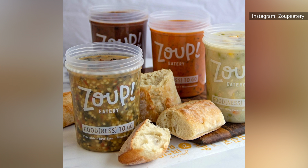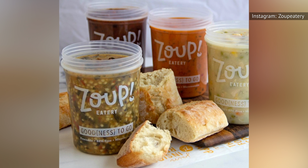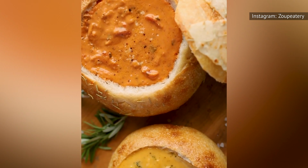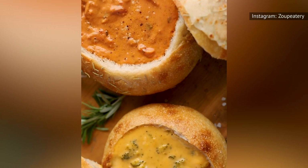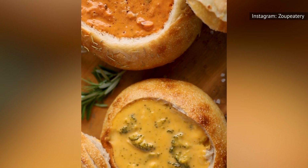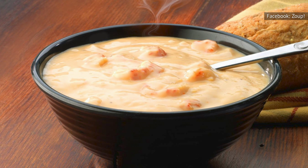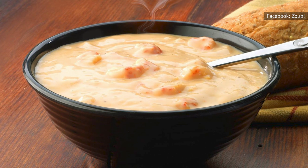When it comes to fast food soup, Zoup definitely has an edge in the market. The chain offers a large variety of soups rotating daily, and as you can tell based on its name, soup is its specialty. Still, not every soup the chain offers is amazing, and one of their most popular soups kind of falls in the middle.